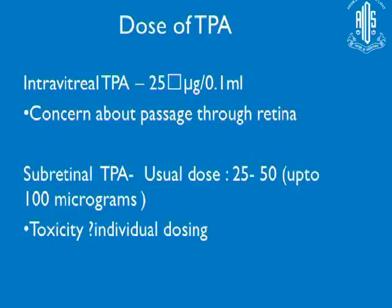So what is the dose of TPA? We really don't have a very clear idea. What experience we have is from a couple of rabbit studies. We really don't know the exact dose. So with intravitreal TPA, as I said, I have concern about the passage, though the rabbit studies have shown that it has passed into the retinal space, but how well it works all depends on how old the hemorrhage is.